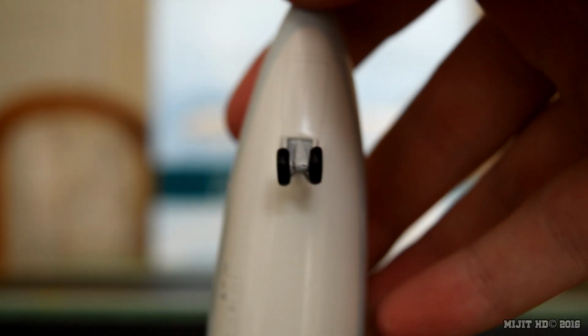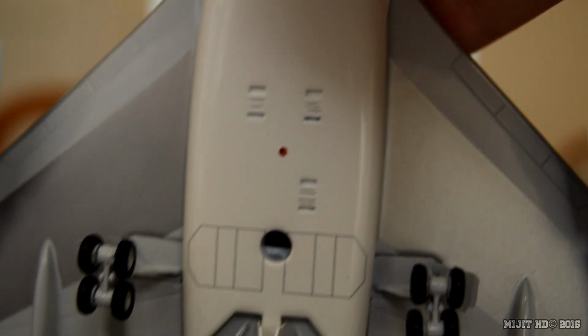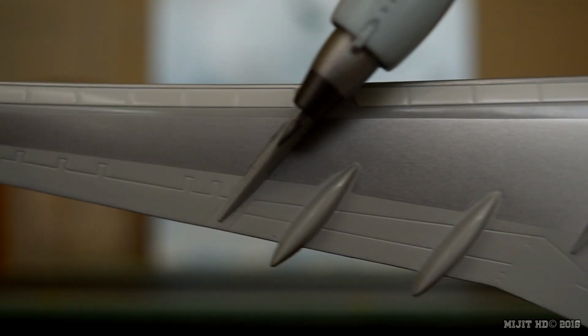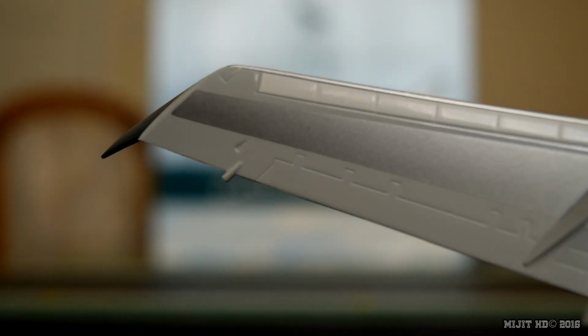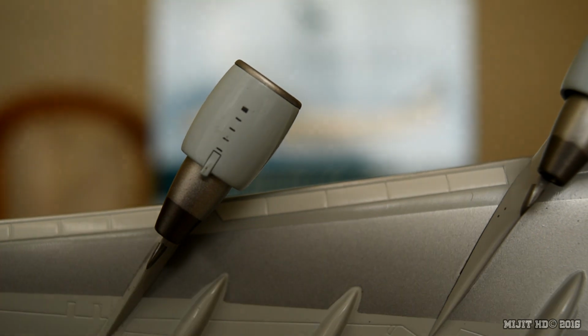Alright, so we have the nose gear, NACA ducts, antenna, anti-collision light, hole for the stand, main gears and the gear doors, underneath the wing, flaps, slats, ailerons. Here's the fuel dump valve, underneath those engines.